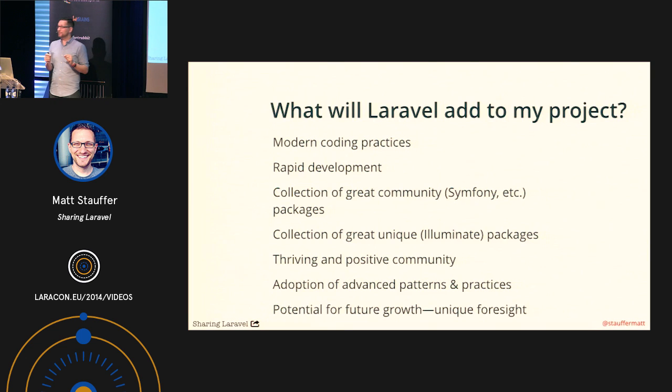It's not just that Laravel is good as it is. It's getting better. And we can see that something that's unique about Laravel and its ecosystem is that it was forward-thinking already. And we expect it to continue to be forward-thinking. So it's not that we're committing to something that's great now that's going to stagnate for the next 10 years. We have the hope that it's going to continue developing and growing. And again, we can bring all these things elsewhere.